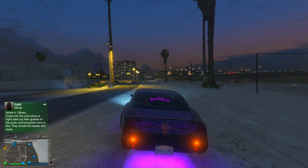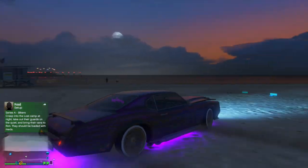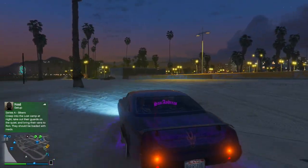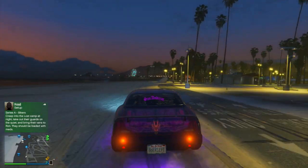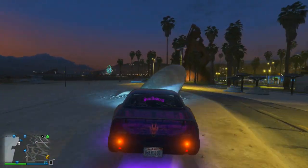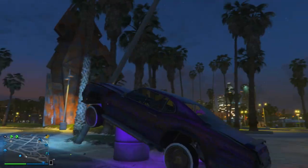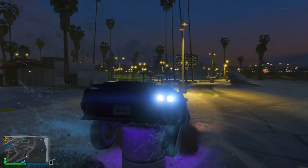It's like trying to believe that there's a pot of gold at the end of a rainbow. You become so fascinated by it that you struggle to see logic in the fact that this clearly looks so fake. So that's what's going on right now. For now, it looks as if the Stainer, the Futo, some weird armored version of it, the Buffalo S, and the Vapid Peyote are not going to be coming to Benny's, at least for the time being.